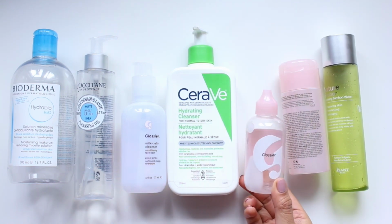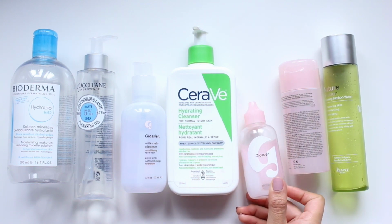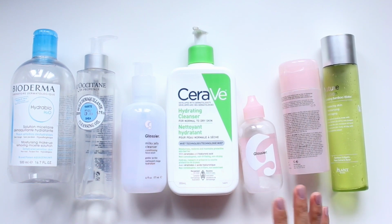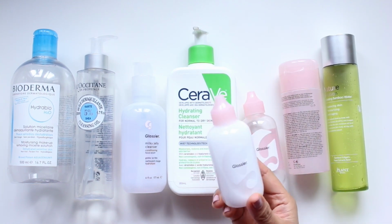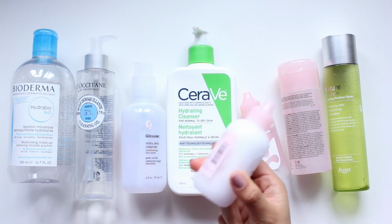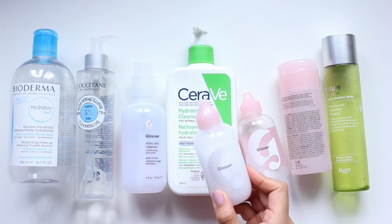Then I used up the Glossier Milky Oil. So this is a waterproof makeup remover, and I do like it. I mean, it works just like any other makeup remover. I obviously liked it enough to repurchase it because it's just a really nice, convenient packaging, and it's very effective and it doesn't sting the eyes.